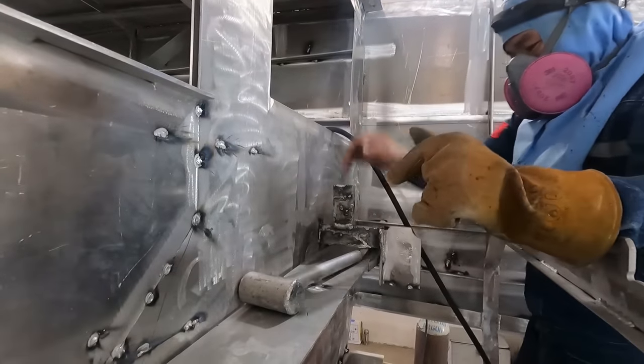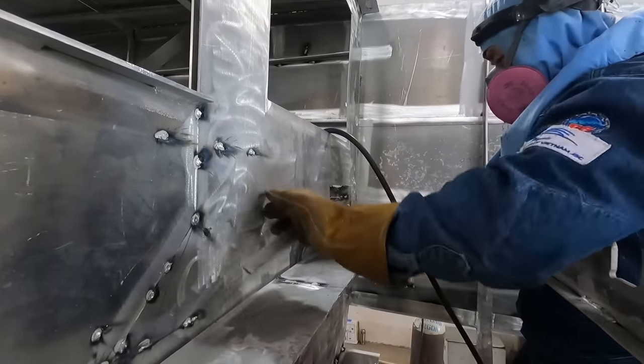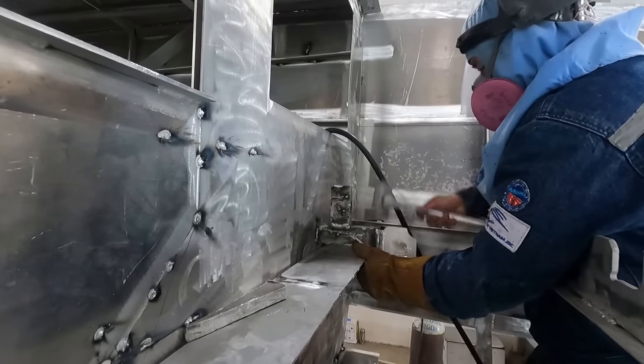So what do you think he's doing here? There are stiffeners already on the forward side of this bulkhead. Does he need any more?